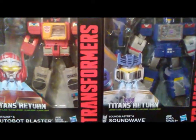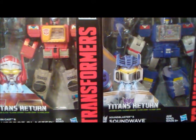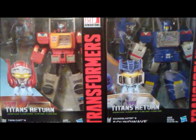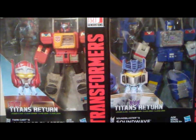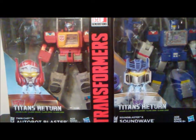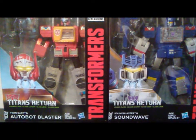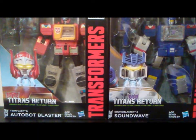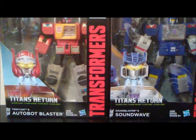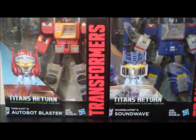same kind of character. But man, I had to have these two because I already have the three Seekers that look alike, which is Starscream, Thundercracker, and what's the other one? Thundercracker and Skywarp. So all three of them look alike. So when I seen Blaster come out, and I saw Soundwave first, and then I saw Blaster, I was like, definitely got to have those two because they look just alike. So I'm very happy that I have my Blaster.